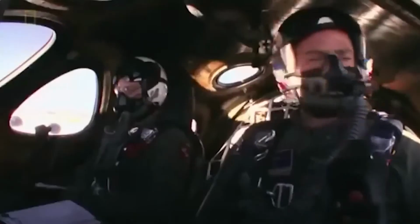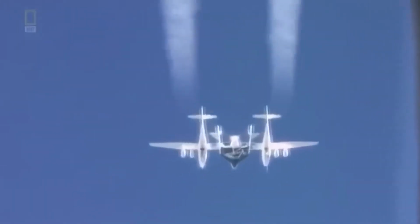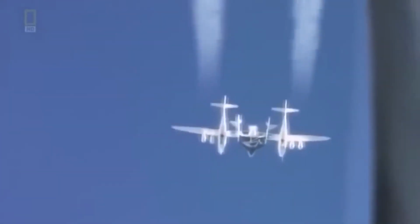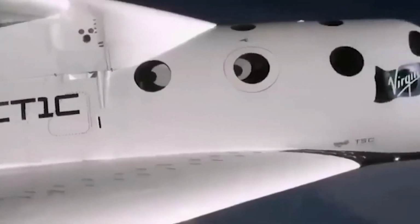Base, how's everybody doing down there? We're looking good, 2-1 from Scaled base. Mojave Tower's got 2-1. 2-1, Mojave Tower, mission Montclair. 2-1, 3 minutes. Scaled base is green for release. Elevons to go. Have a good one.